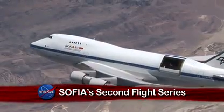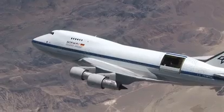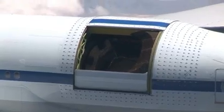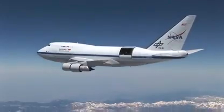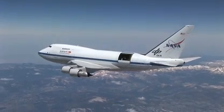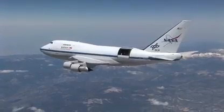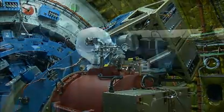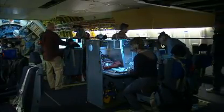NASA's Stratospheric Observatory for Infrared Astronomy, SOFIA, is currently conducting a second series of flight tests to prepare for the Airborne Observatory's early science missions. This phase requires SOFIA to fly above 41,000 feet, with the telescope assembly and aperture operating at its full range of vertical movement. These tests will enable SOFIA to meet all airworthiness requirements during the Flying Observatory's 20-year operational life expectancy.